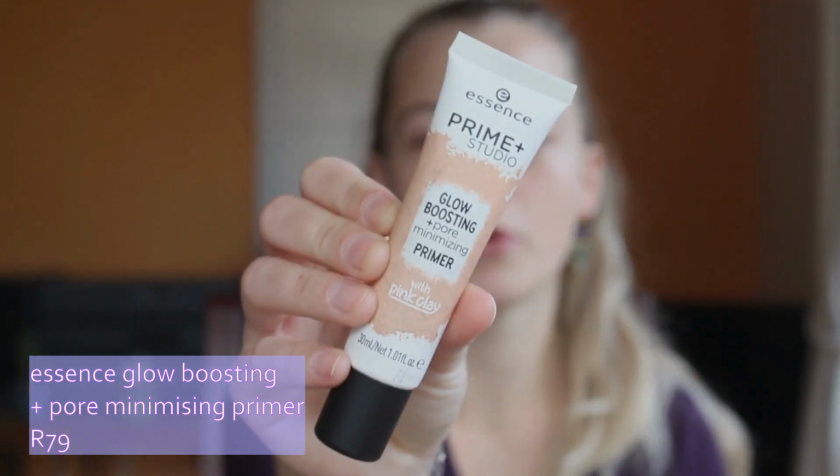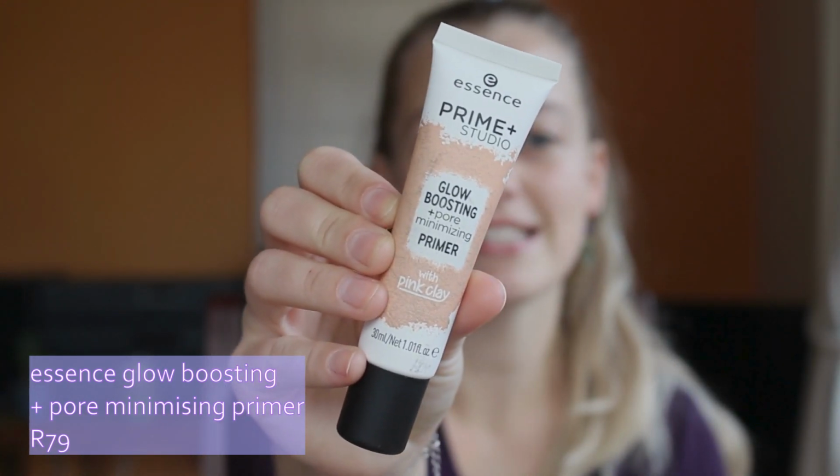So to start off with, I just bought this glow boosting primer from Essence. I'm really excited about this. I don't actually use primer that often. I find that I don't really need it. I find that it's an unnecessary step in my everyday makeup routine. But yeah, let's try this out. I'm excited. So as you can see, it's quite a liquidy primer.